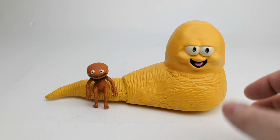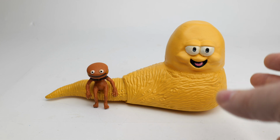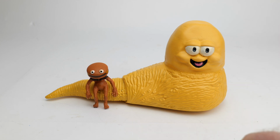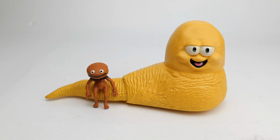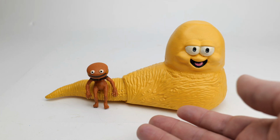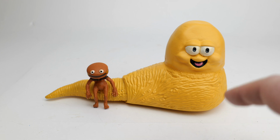All right, our next item is none other than Jabba the Nug, which is, as you may be able to guess, Jabba the Hutt as a chicken nugget. And he is accompanied by Delicious Crumb, who is Salacious Crumb as a hamburger.